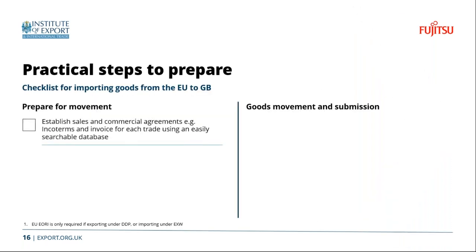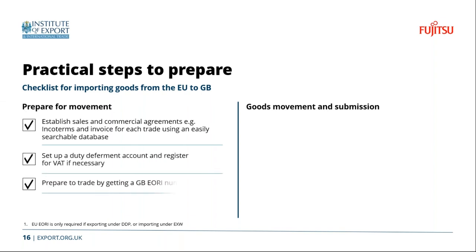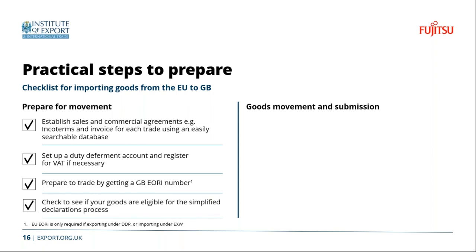Okay, so these are just checklists for you, and again, these slides will be available. Very important to agree your sales and commercial terms, your Incoterms. Very important to set up a duty deferment account and register for VAT if applicable. I'm sure hopefully most of you have your GB EORI number. Happy to take a question later on EU EORI numbers, where the requirement only applies based on certain Incoterms used. And obviously to check, are your goods standard goods? That becomes very important as well.